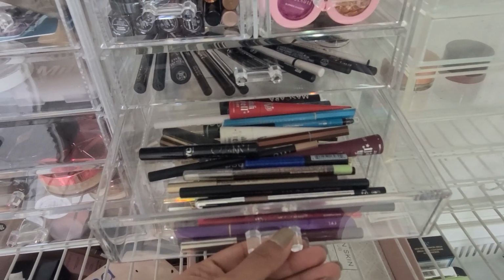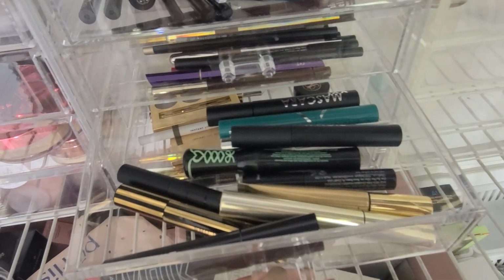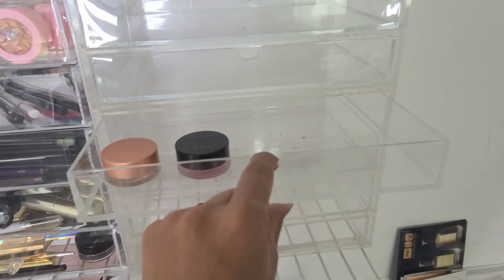All of these here are colorful liners. All of these here are for the lashes, typically mascaras and or primers. Everything in here is for the brows. This here is pretty much empty. I haven't figured out what to put in here.